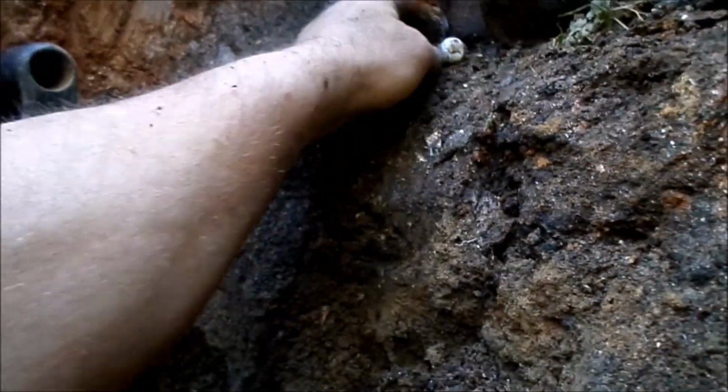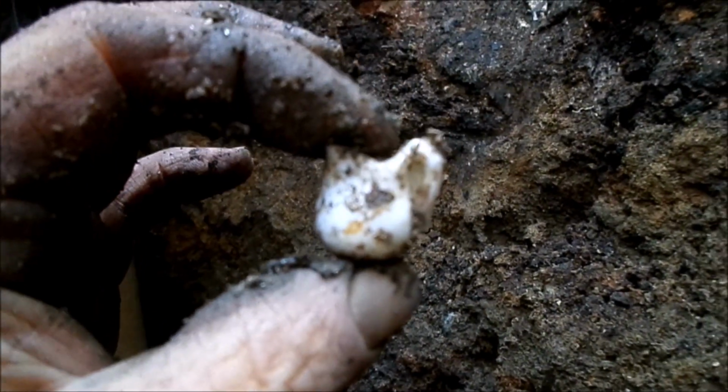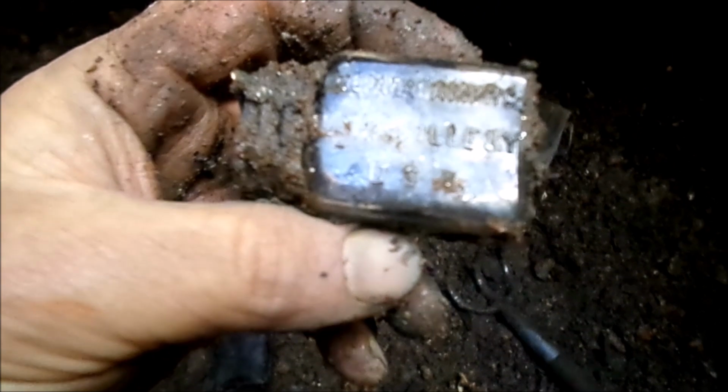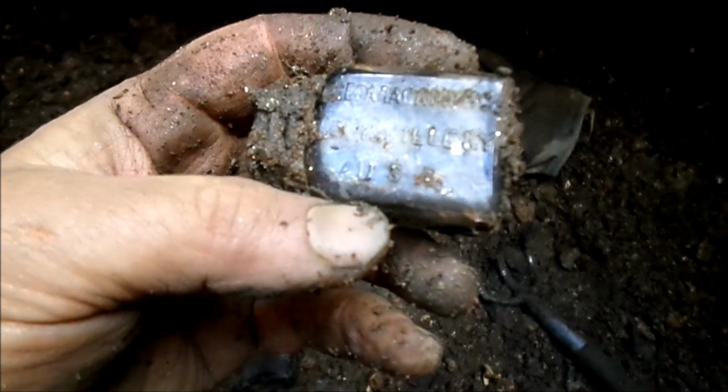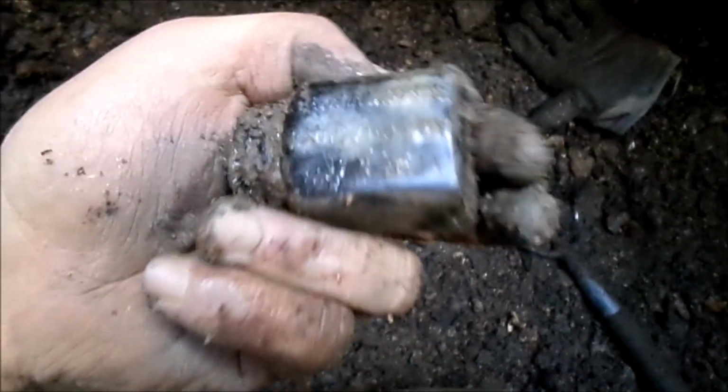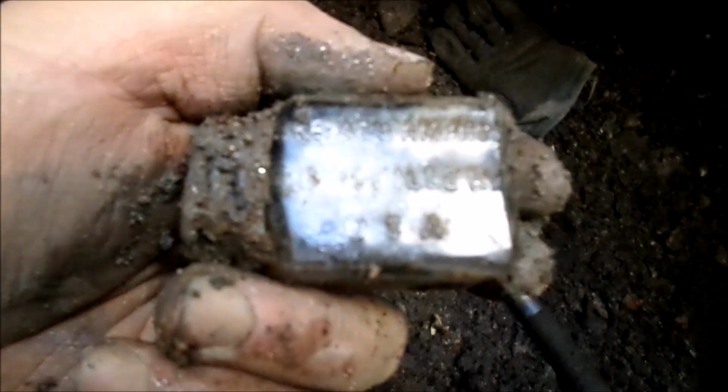But anyway, it's ruined. I also found a drinking glass, which could have been a snuff jar, and then a very small dollhouse item, and then another early screw top. What does that say anyway? Louisville, Kentucky, USA, but the top line is, I don't know. You can read it better than I can.